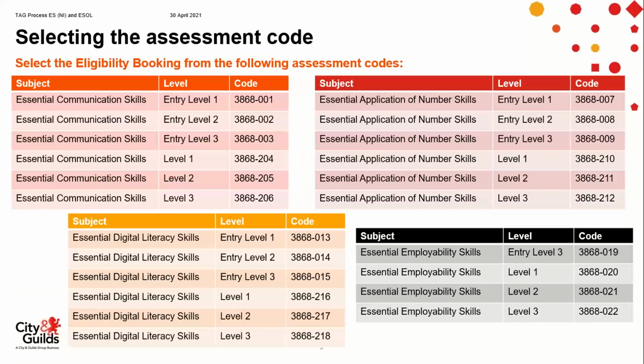So you will then need to select which assessment you are making the booking for, because the centre determined grades are submitted on an assessment code basis. Now I've put all the codes here on this slide because for Essential Communication and Essential Application of Number Skills levels 1, 2 and 3, the code you will be using will be the confirmatory test code, not the controlled task code. And in addition, the test code that we give you is the one that relates to an onscreen booking, not for a paper booking. So even if you would normally deliver your confirmatory tests on paper, for the eligibility booking, you will use the booking number for the onscreen test. This was to reduce the number of possible variations in the eligibility booking process. So hopefully that makes sense.